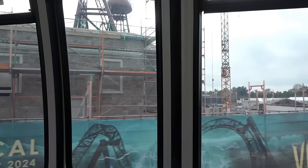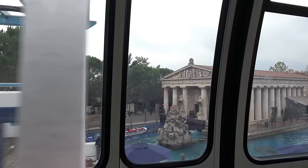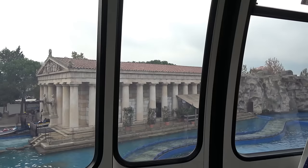Oh, and there's a closer look over the Voltron construction site. Look at the Tesla tower up there. All the area coming together. Wow. Oh, you also get the beautiful Europa Park suite playing on here. Great soundtrack. Very cinematic and awesome as you're making your way around the park.